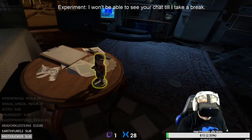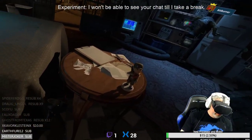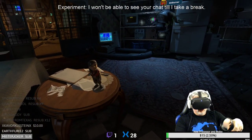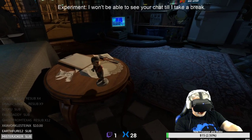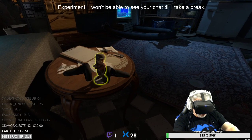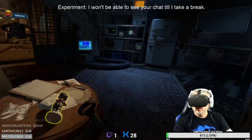It's like a Precious Moments figure. Let's make him big. Wait, why can't I? Oh, I don't like it. It's not letting me make this big. I want to make him big. Curses. Oh well.